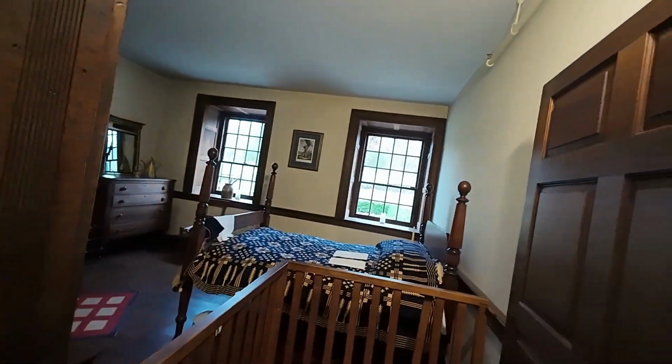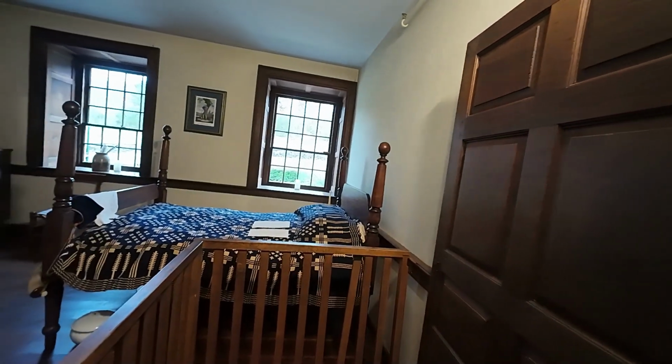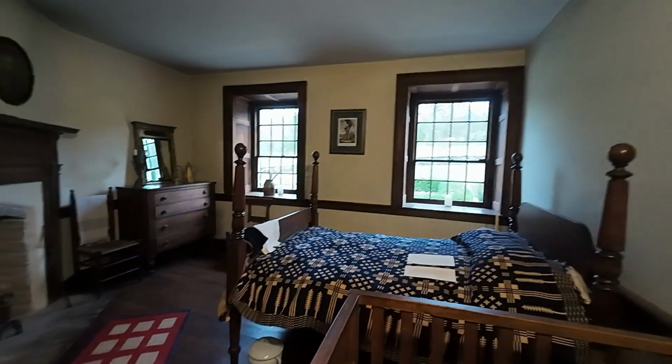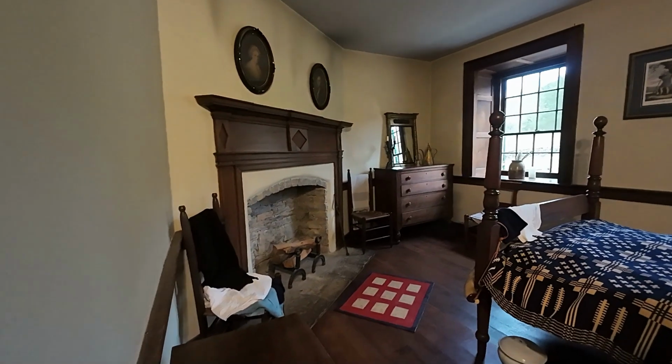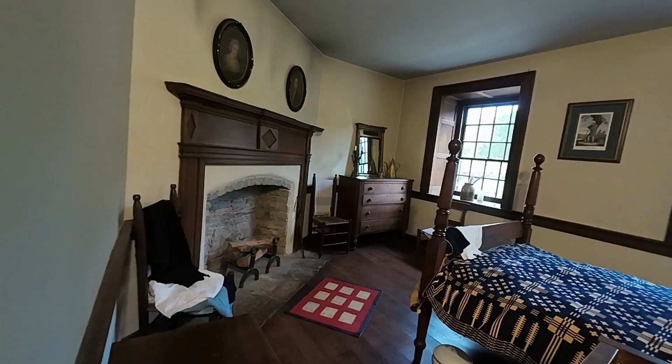Now, if I remember right, this was the bedroom that Daniel Boone actually passed away in, right? It is. So this is his bedroom when he comes and visits Nathan. He'd show up here and might be here for 2, 3, 4 months at a time, and this is his bedroom when he's at this house.